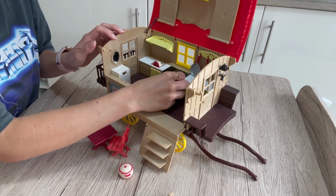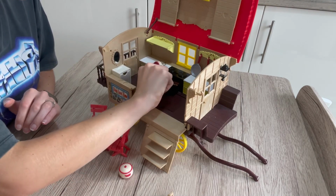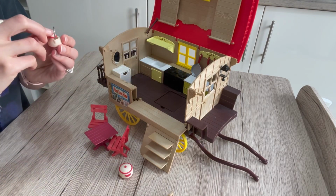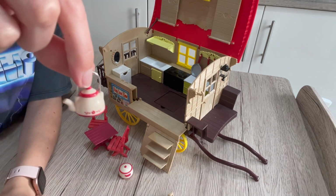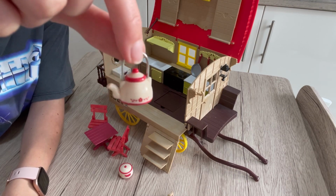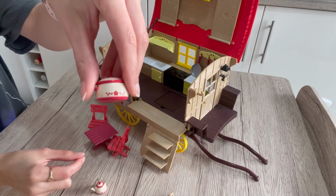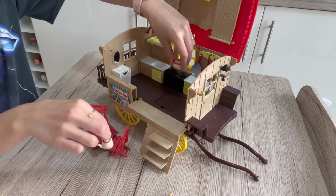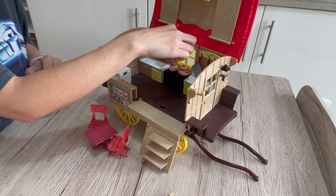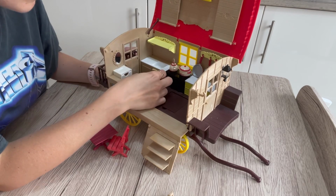The oven, of course, does open, and inside we have a little baking tray. We have a kettle. Now I will show you this because I think the pattern is so pretty. It's a cream kettle with red detailing and little flowers on there as well. And you do also get this matching pot. I just think that really fits with the theme of this sort of caravan, the Romany caravan. I just think that's so pretty. And they can sit on the top there.